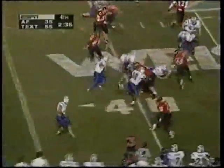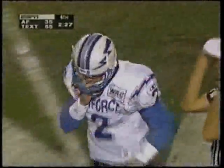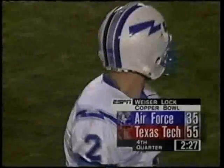Brown going to keep this all the way. It looks like he tucked it in his other hand and comes up a couple yards short of the first down. Banks in on another tackle. Air Force has their entire second unit in there on offensive line playing. Timeout here with 2:27 left. Texas Tech has their backups in. 20-point Texas Tech lead.